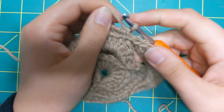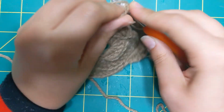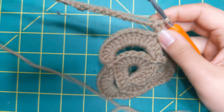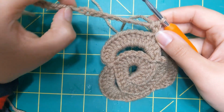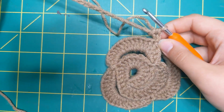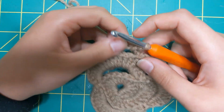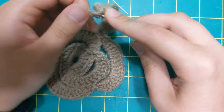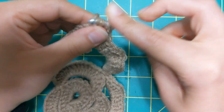So for our 5th petal, we are going to again start with a half double crochet, and we're going to do 13 double crochets around this chain. We're getting low on chain, but I promise we should have enough. All right, and so there's number 13. So we're going to finish it off with that half double crochet.